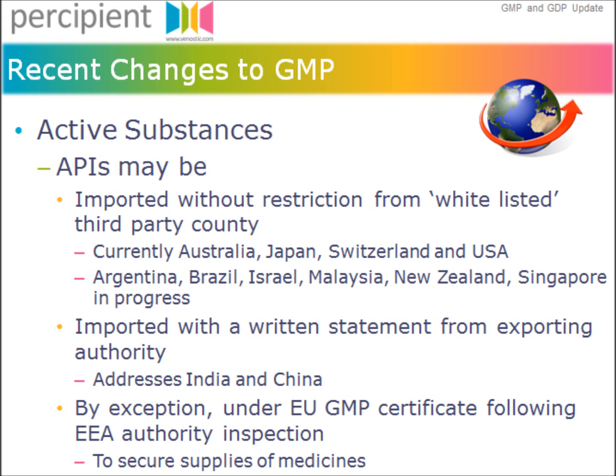They know that there are rogue manufacturers in China. And the third route in which you may be allowed to import an API into Europe is if there is a specific need, a drug shortage. Under those circumstances it will be possible to import if the EEA, that's the EC, or the European Economic Area regulatory authorities, have conducted an inspection and said that it's okay, or an inspection is scheduled. You will be allowed to import the product. You won't be able to use the product until the inspection has actually taken place. But that really is by exception, and that's to address drug shortages.